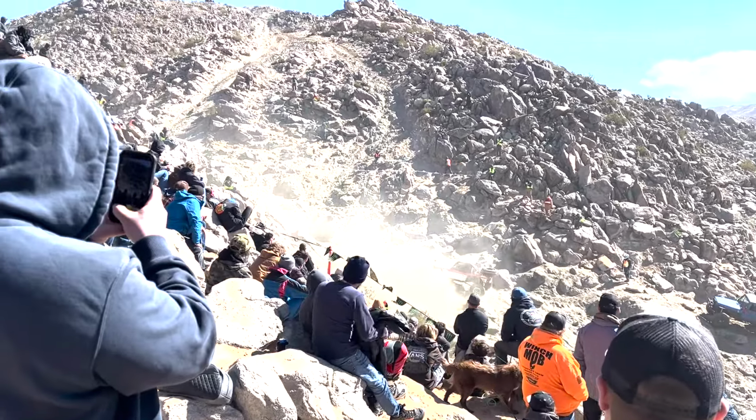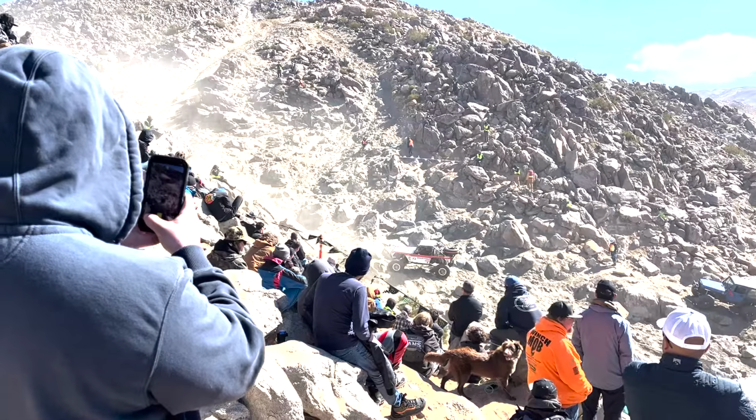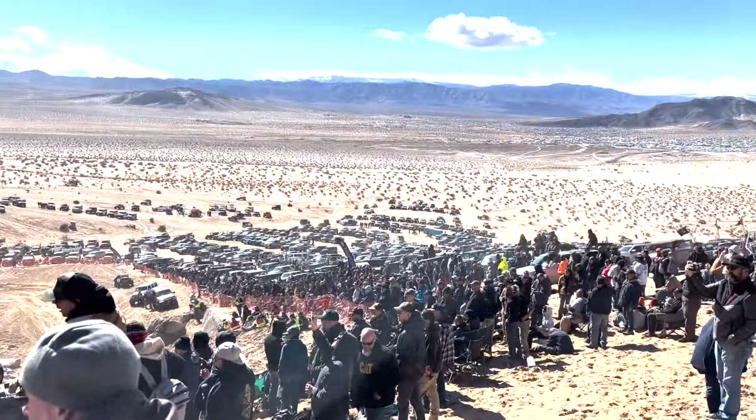Made it up to Chocolate Thunder. Catching some cars come through. Ton of people here. Really, a ton of people.